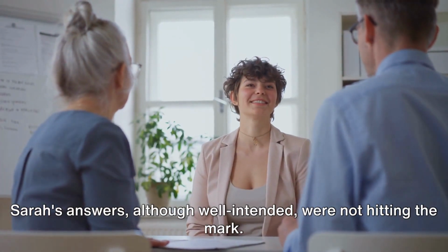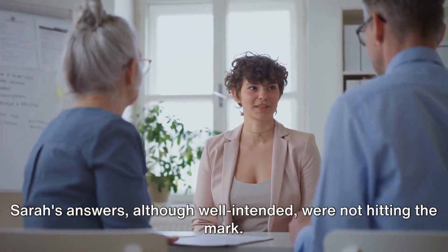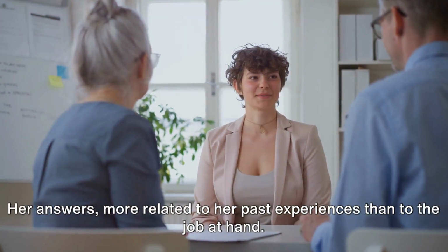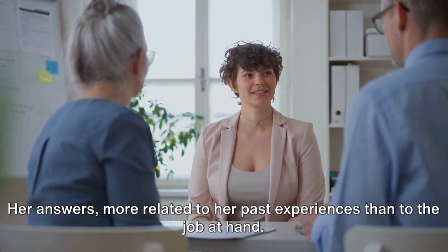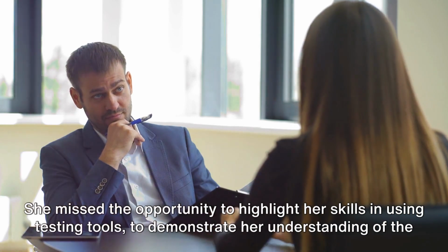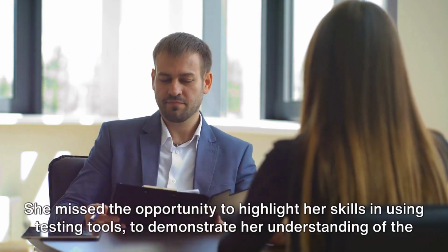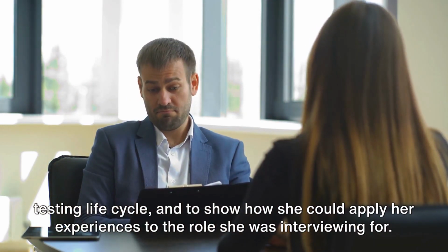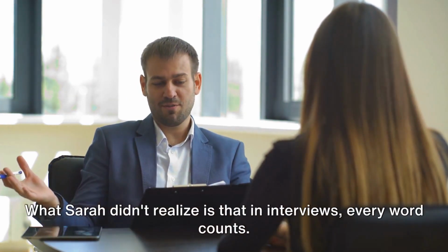Sarah's answers, although well-intended, were not hitting the mark. Her focus was scattered. Her answers were more related to her past experiences than to the job at hand. She missed the opportunity to highlight her skills in using testing tools, to demonstrate her understanding of the testing life cycle, and to show how she could apply her experiences to the role she was interviewing for.